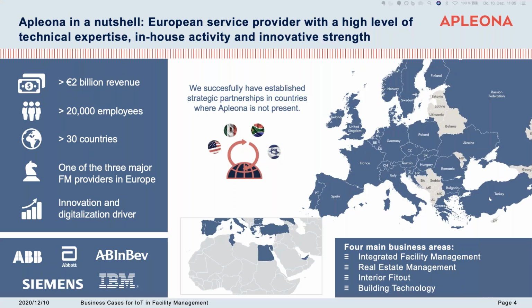Apleona is one of the 3 major FM providers in Europe and market leader in the DACH region. We deliver integrated facility management, real estate management, interior fit-outs and building technology services to our clients, with more than 20,000 employees in more than 30 countries. We are in discussion with many of our customers regarding IoT projects and have implemented some of them together with our clients, for example with IBM. I will show you later some examples of how IoT is used at our customers.